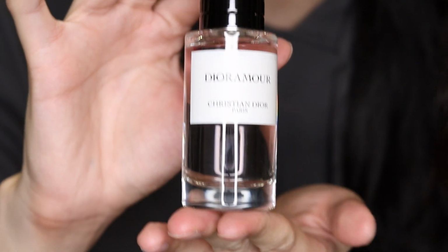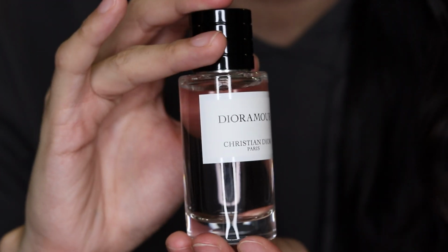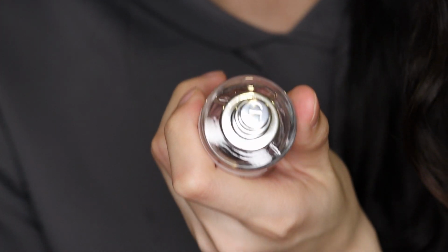Alright, let's unbox it. I may sound tired today because I had a long day, but I'm so excited to try this on. And this is the Dioramour. So the packaging and everything looks phenomenal. It reminds me of Joy, but it doesn't have a lot of design. It just looks kind of classic and sleek.